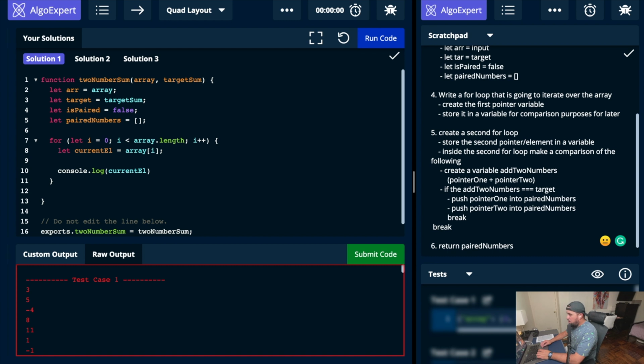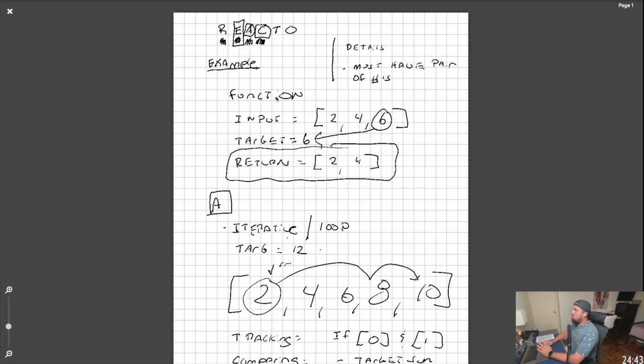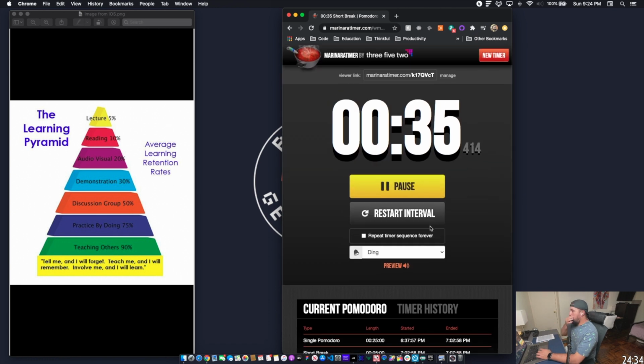All right, so where we left off is we were able to create the first for loop. And the changes I made basically was I took the scratch pad and moved it to the right. The timer, which I'm going to reset, I put somewhere else. So let me just start this timer to make sure we know how much time we have as far as the Pomodoro is concerned. And let me move that over here somewhere so we can see it. There we go. And I just moved all the notes out so we can get a better sense of what's going on. All right, so let's resume this. We're pretty much doing okay with time.